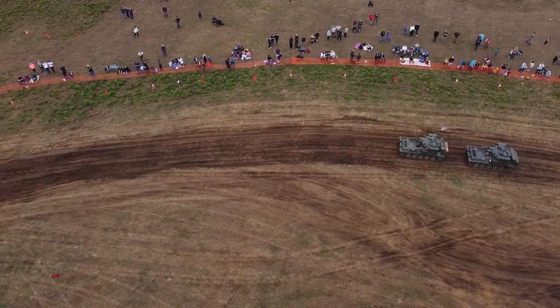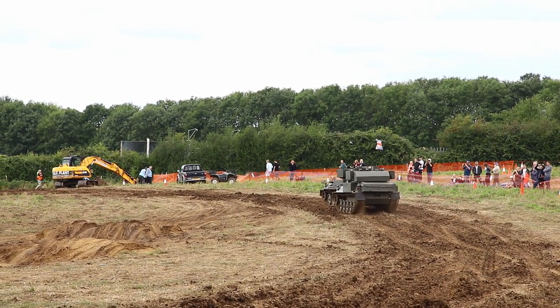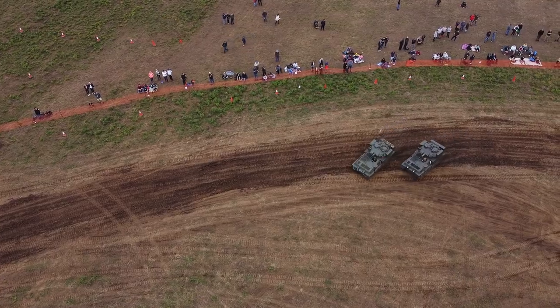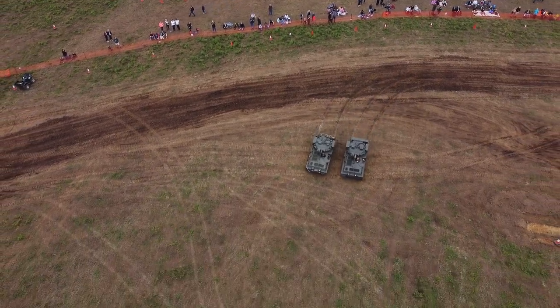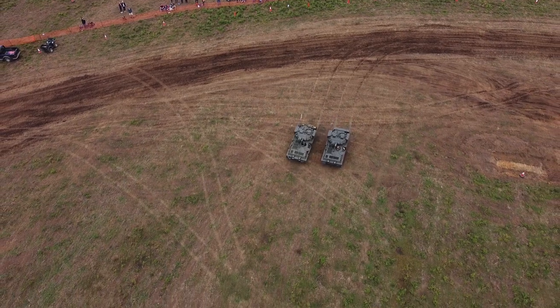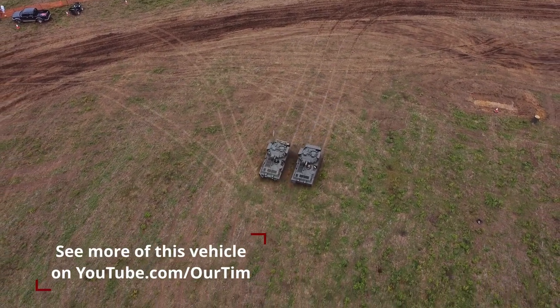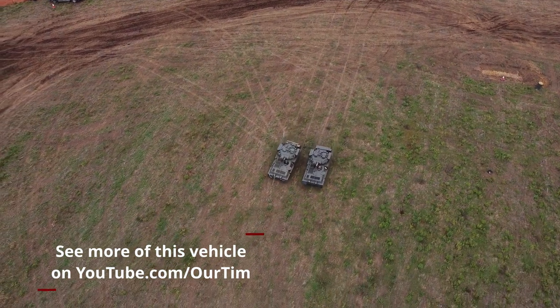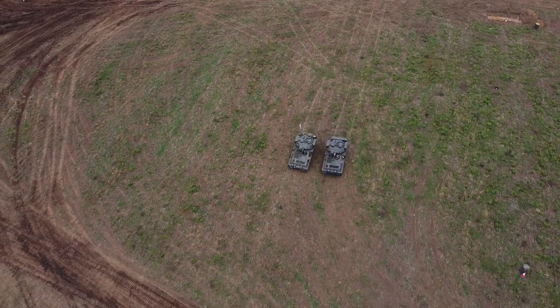Sighting laps for you so you can have a good look at these vehicles. Now if you do want to know what it's like to be inside one of these vehicles, you can have a go at the tank rides, which are just to the left hand side of the arena, or you can head over to youtube.com/@Tim, where there is a full driving video so you can see exactly what it's like inside the cab.